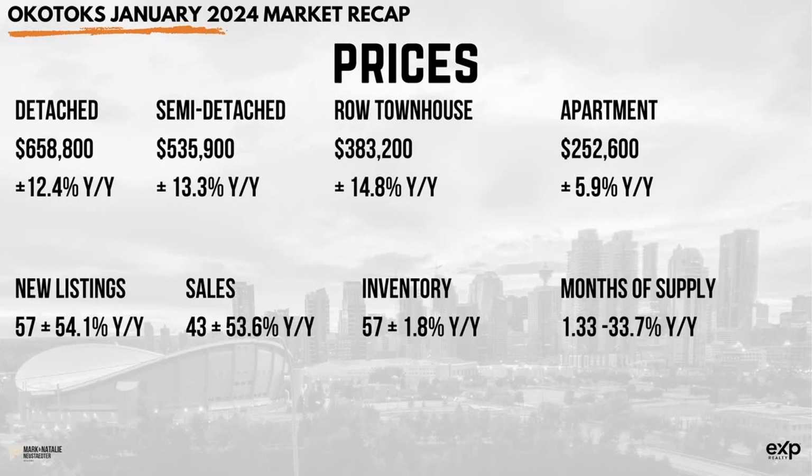And then finally in Okotoks, very similar story to Cochrane. Detached prices up 12.4%, semi-detached up 13.3%, row townhouse up 14.8%, apartment up 5.9%. So not nearly the increase that Airdrie saw in apartments, that almost 29% increase. New listings, though, up 54%. Sales up 53%. Again, these are really small numbers, guys, so I don't want to put a lot of stock in them, more just the price increases. But you can see the inventory basically the same at 57. But again, months of supply, that's what we're talking about right now. Months of supply, because that indicates whether we're in a buyer's or seller's market. Strong seller's market right now.